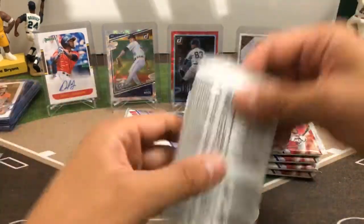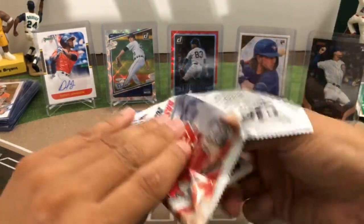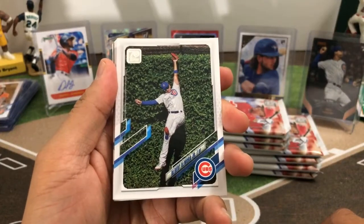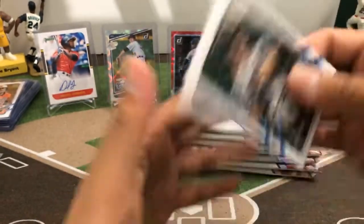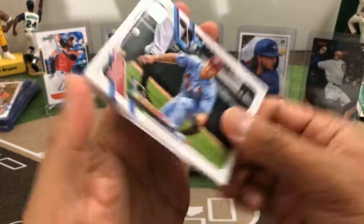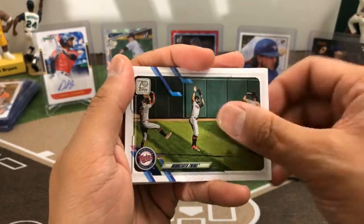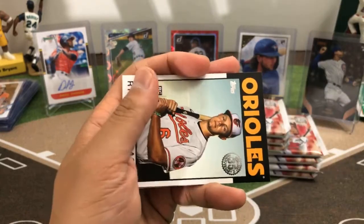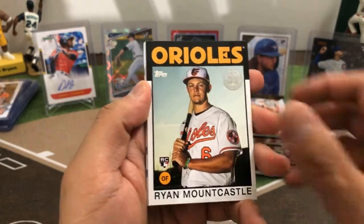Next pack. Albert Almora Jr., Julio Urias, Max Kepler, Luke Voit, Paul Goldschmidt, Braves team card, Twins team card, Rockies team card, Brett Gardner. Nice hit here. Got an 86 Ryan Mountcastle rookie for the Orioles.